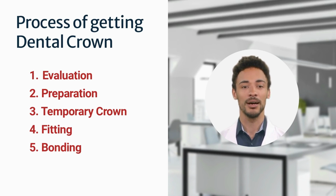4. Fitting. They will ensure the crown fits properly and matches the color of your natural teeth. 5. Bonding. Once the fitting is confirmed, your dentist will bond the crown to the tooth using dental cement.